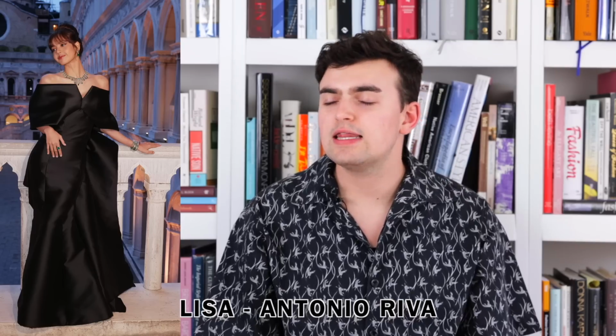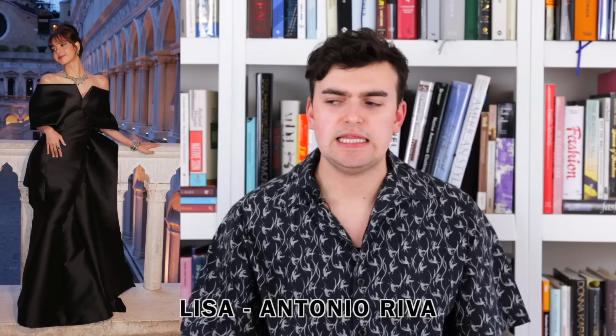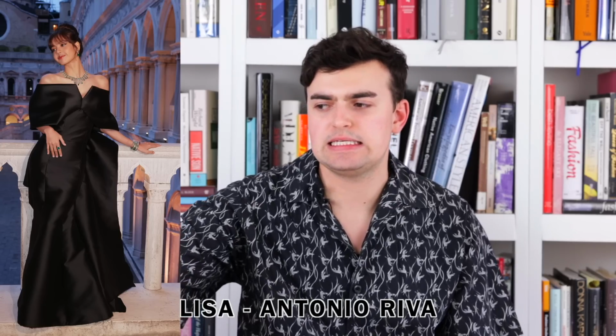Next up, we have Lisa Manoban, and she is wearing Antonia Riva. Listen, out of all of the Bulgari ladies, this is probably my least favorite look of that Venice Bulgari event. It's an off-the-shoulder silk dress. It has a sort of bow off-the-shoulder top neckline situation, and then it flows down. There's an excess jutting out of fabric on her left side, and it's just a big skirt, and I think she's just lost in it a little bit.